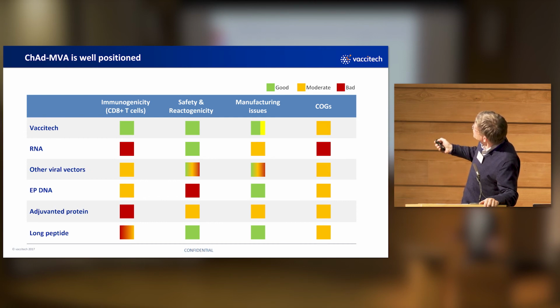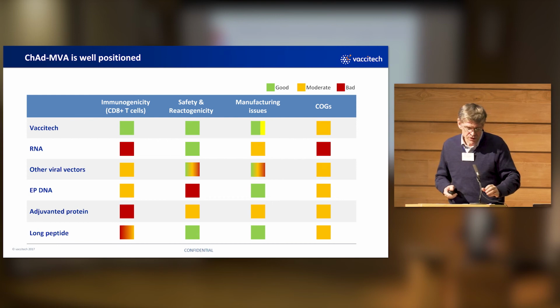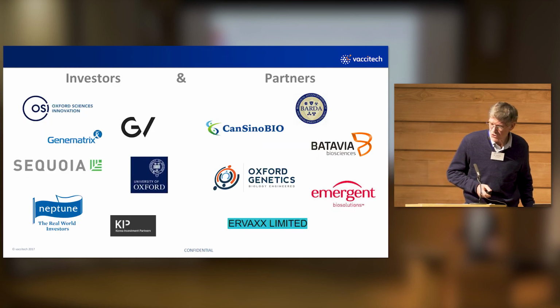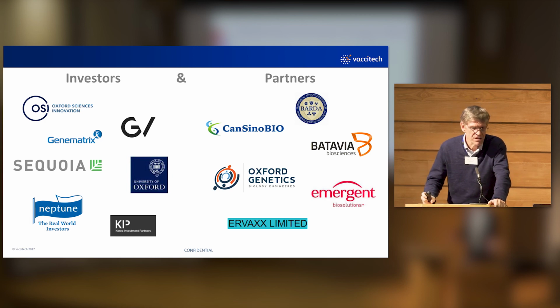Manufacturing issues are pretty minor. We know that we can make these. The issue is that MVA is complicated to make because of its non-filterability at the end of production runs. So it's not fun to make MVA, but it's doable. And the cost of goods is actually quite achievable. And all of the other systems, we believe, have some shortcomings in comparison to this prime boost approach. So that was a rapid go through what we're doing at VacciTech.